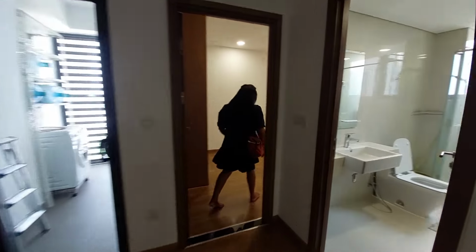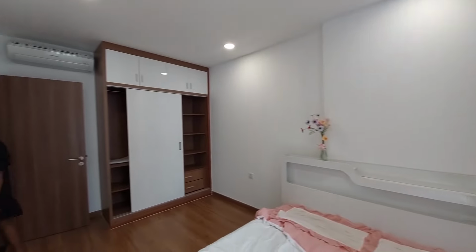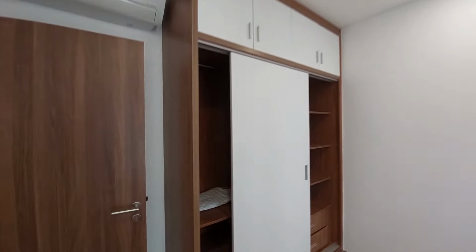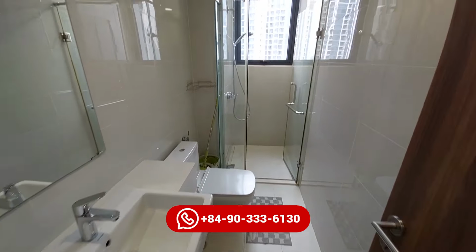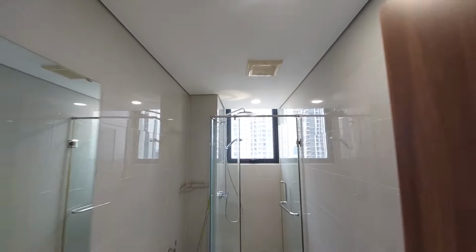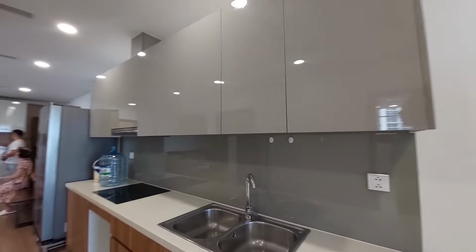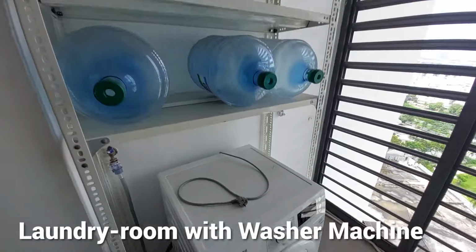That's your smallest room, I believe. Got a full-size bed and a nice view, decent. Got three rooms, a three-bedroom apartment here. The second room, yep. Bathroom is nice. Got your rainfall shower head and a vent there. That's your laundry room.